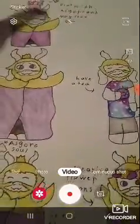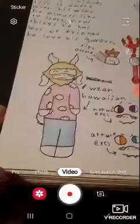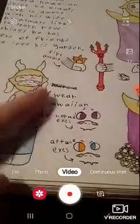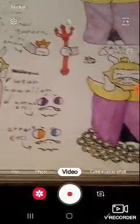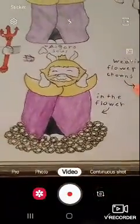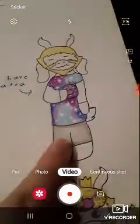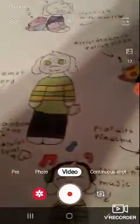Asgore, guys, I have one question. Asgore was so hard to do. It's because of his hair and his mustache. Mustache, I like that. Oh, I actually like that shirt. I'm the king of the underground.